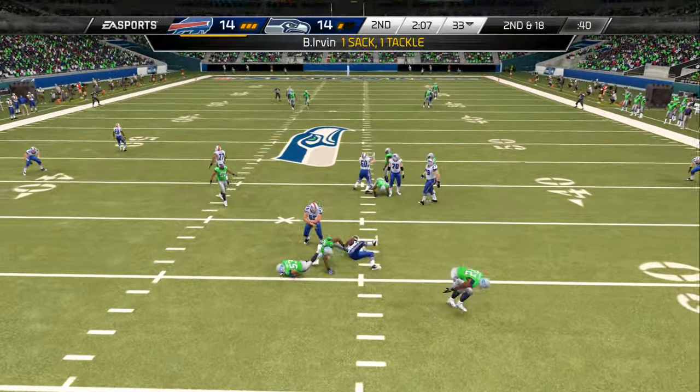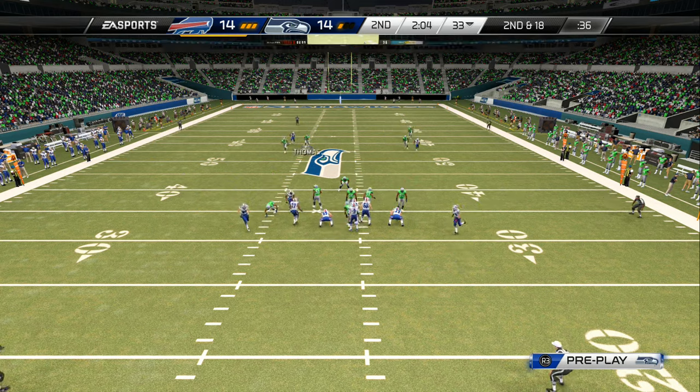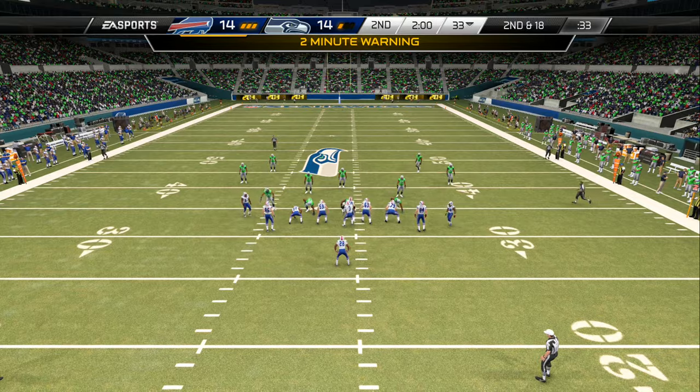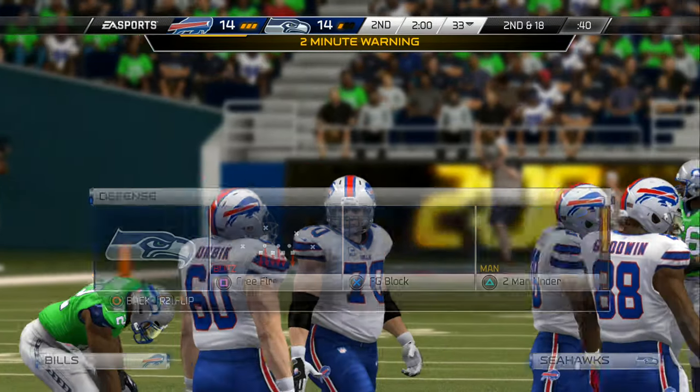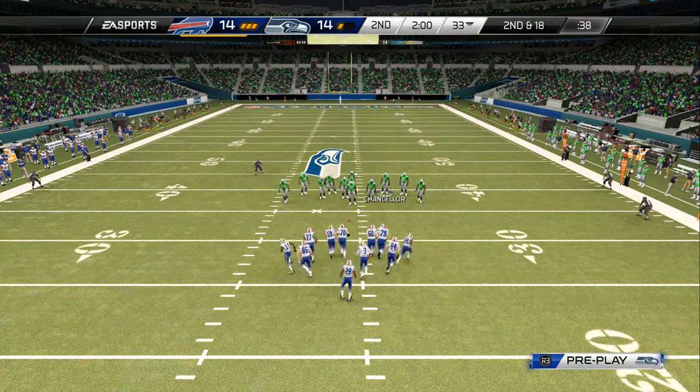And the quarterback is taken down. Nice job that time by the defense getting the sack. The blitz was well-timed, and when it's well-timed, the offense doesn't have time to react, and they get a good sack. And we've reached the two-minute warning in this one.